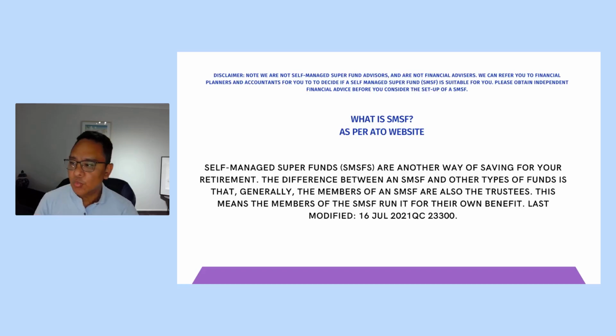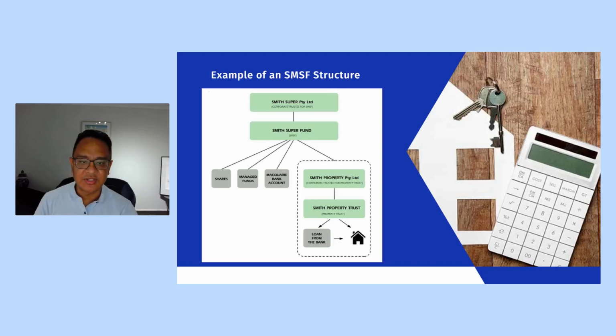I will start off with how a self-managed super fund structure normally looks. It does get a little complicated, but we're always here to help you when it's the right time. For me, my accountant was absolutely a genius in helping me set this up. You can take financial advice and help from your accountant in doing so as well.